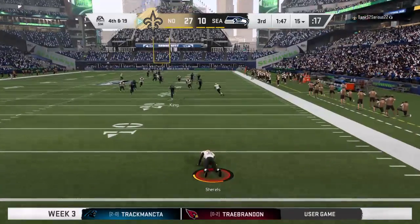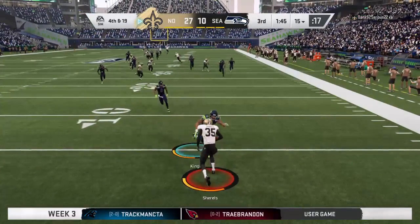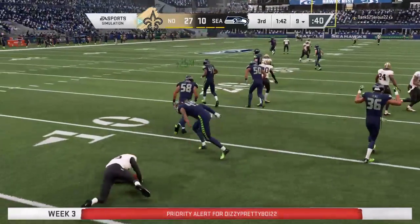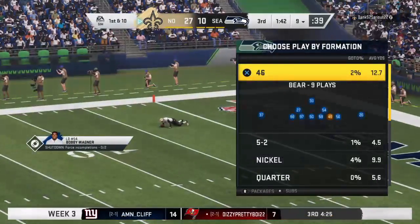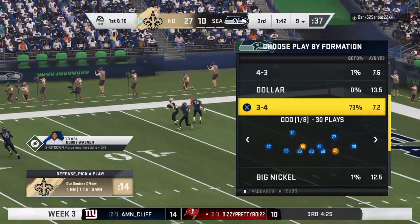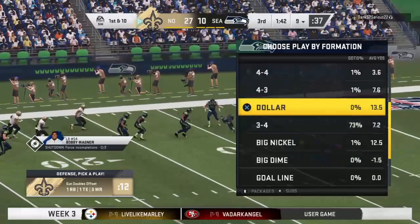3-score game, 3rd quarter, 3 and out, not what they wanted. And you can tell on the sideline, those faces are getting a little bit longer as this one goes. Yeah, that's a pretty good one for the old average. 68 yards on the punt there. And the Saints will take over with a 1st and 10 deep in their own territory.